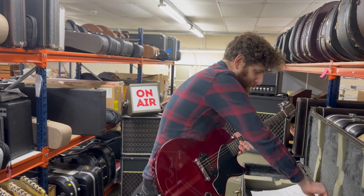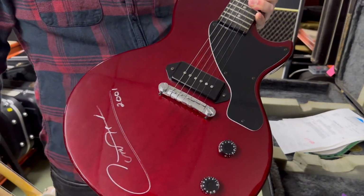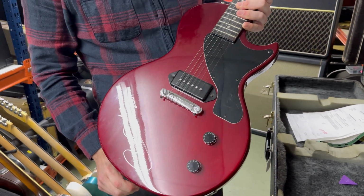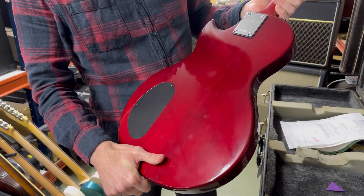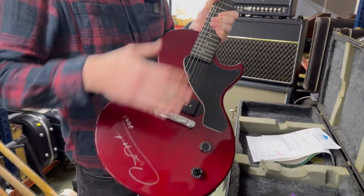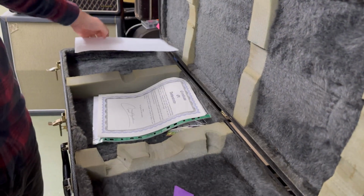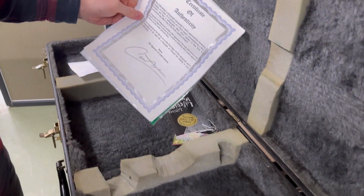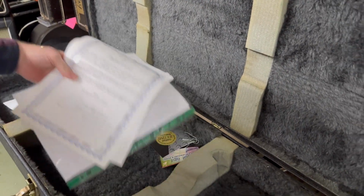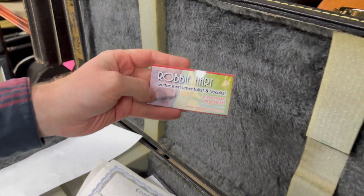He sent him one of his used plectrums as well to go with it. He signed it for him, so you can see 2001, it is a 2000, made in 2000, the guitar. So yeah, a gift to Robbie Hart from Carlos Santana with the plectrum, and then we've got the old invoice, a couple of other autographs, just in terms of authenticity, the bidder number, and then Robbie Hart's calling card.